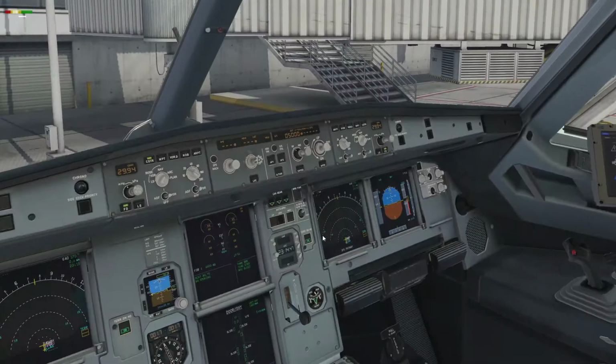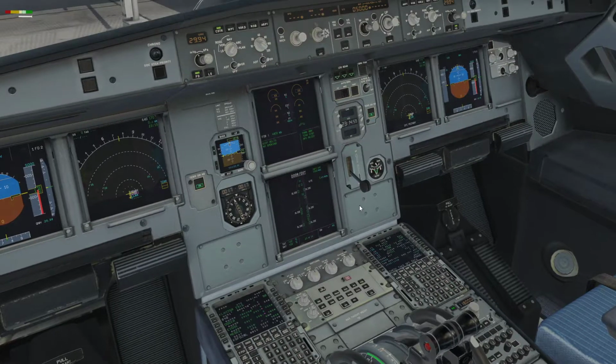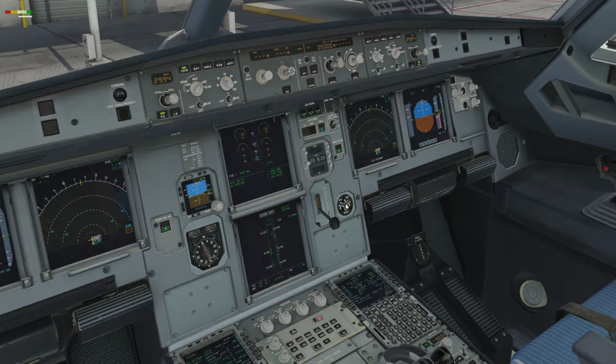Hydraulic quantity, let's double check that. Hydraulic quantity normal. Oil quantity normal. Oxygen check complete. Auto brakes RTO. Altimeter 29.94 cross-checked. Parking brake set. Pressure normal.